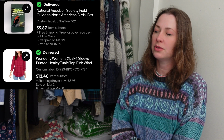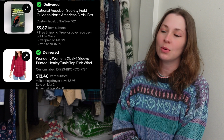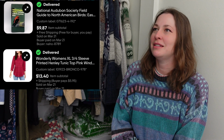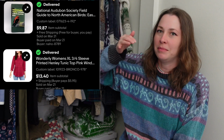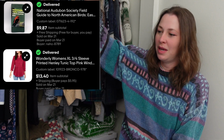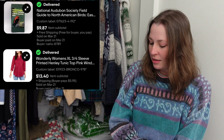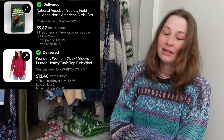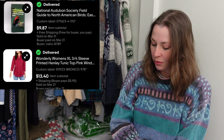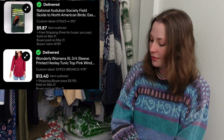Wonderly is a brand that is sold at Belk, which is a southern department store, kind of like JCPenney's or Macy's, but not Macy's because Macy's is kind of up here and Belk's is kind of here. It's like in between JCPenney and Macy's. That's what Belk is. And this was donated to me, I believe, by a family member. And it sold for $13.40 to Nancy. I think I sent off offers. I'm very happy about that.